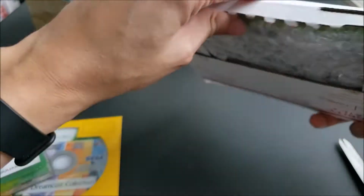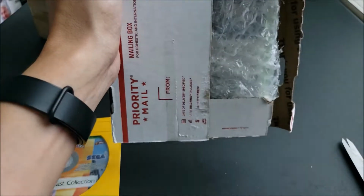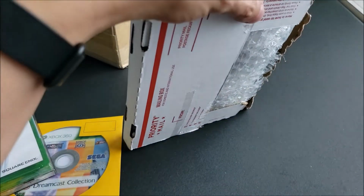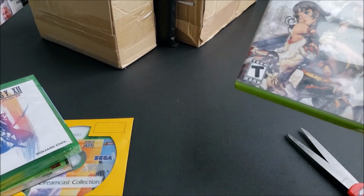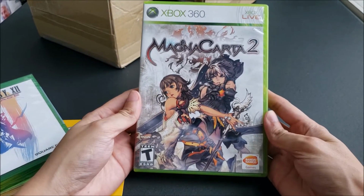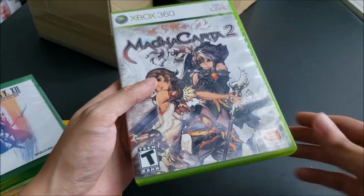All right, as you can tell, there's something written on the front. This is slightly better packaging. What we got here is Magna Carta 2 for the Xbox 360. Yeah, I've been wanting this game for quite some time now.